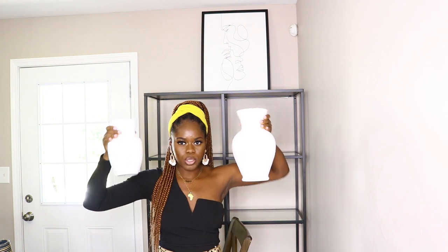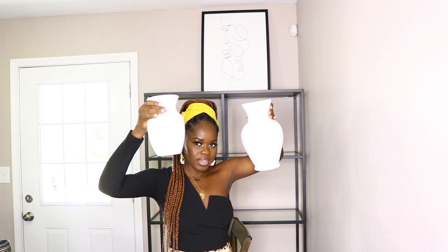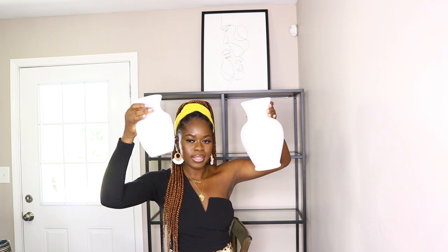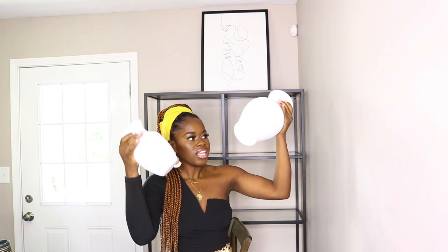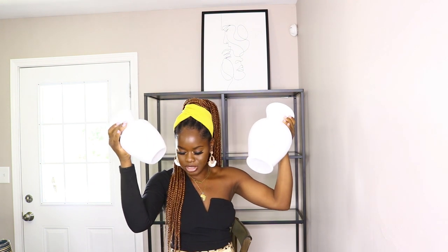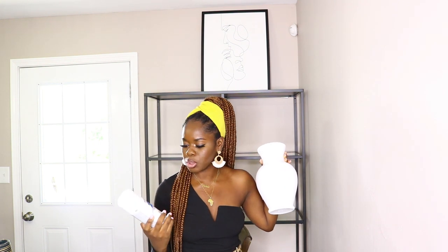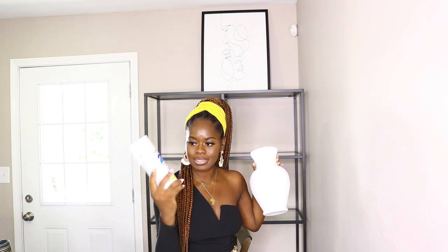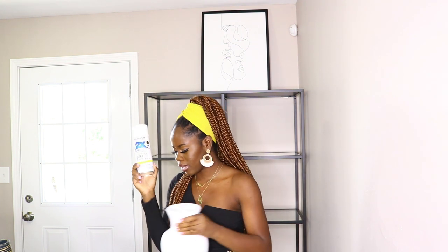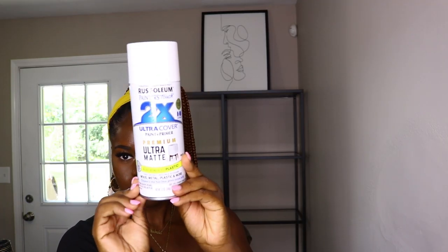Next, I went to my local Goodwill and I got these vases. They were clear vases, but I decided to spray paint them matte white. Each one cost me about $1, and boom, that's $2. I just saved so much money. And this is the paint I use. It's the Rust-Oleum Ultra Matte Paint Plus Primer. I'm gonna get close so you guys can see what it looks like. I only got two of them because I wanted to put them side by side.